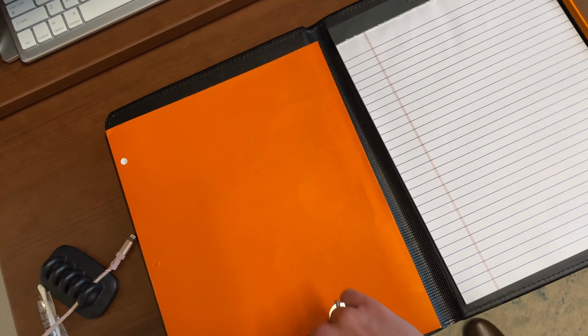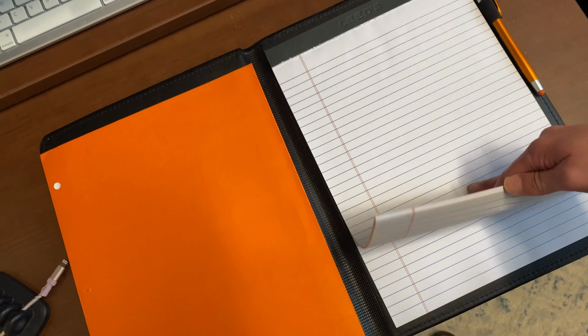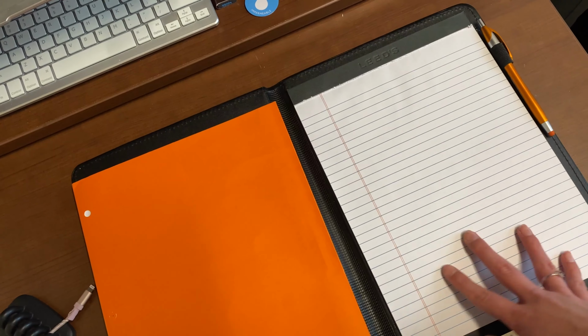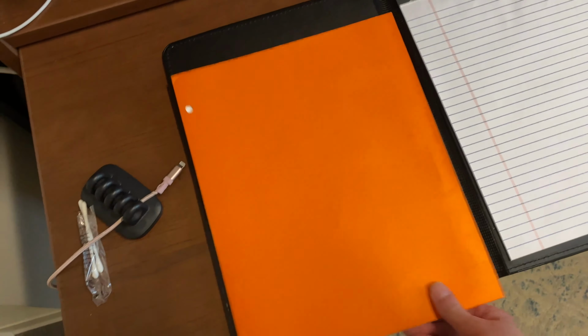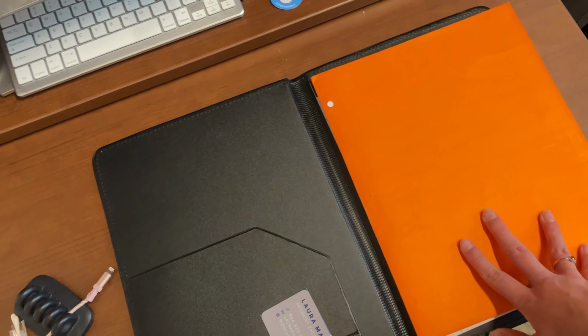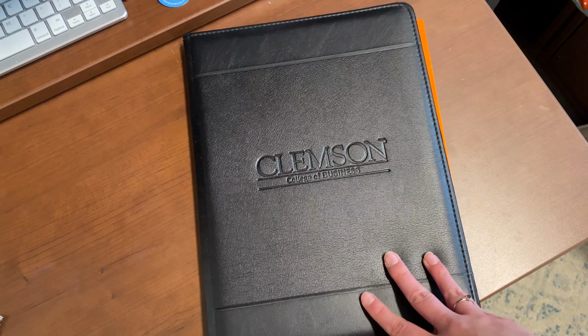So I have this that's gonna sit inside here. It also comes with a built-in notepad and a pen. So in case I need to write down some things and they don't give me a paper for it, I have that availability. So this is what I'll be bringing to this fair. Hopefully things work out pretty good.